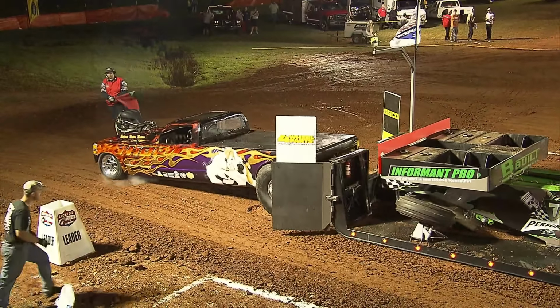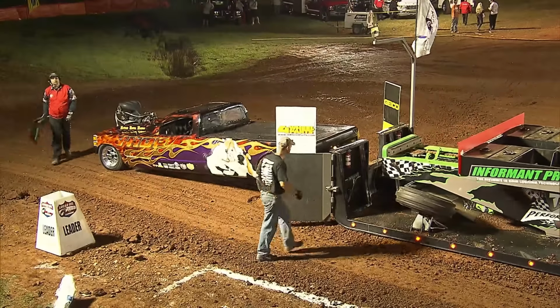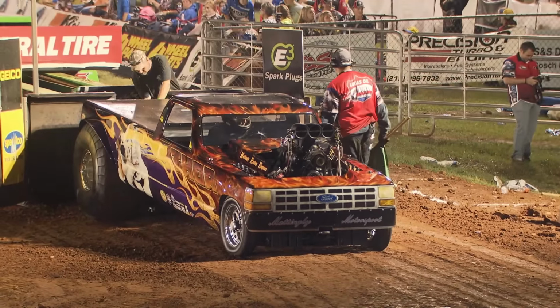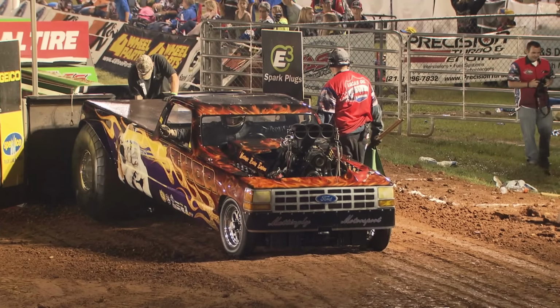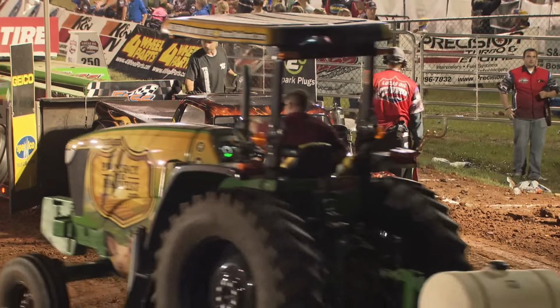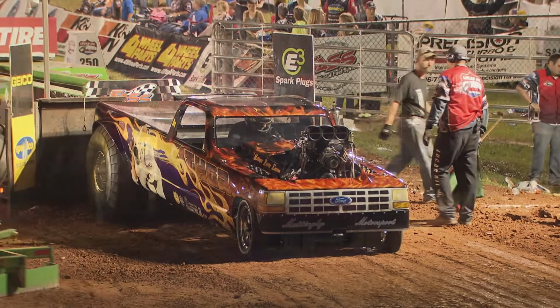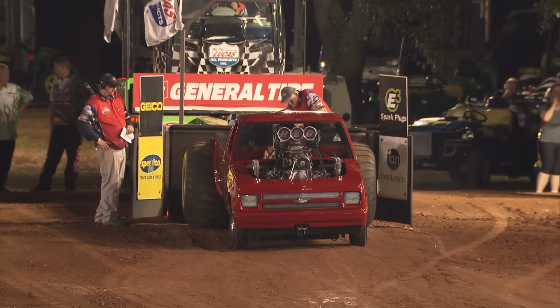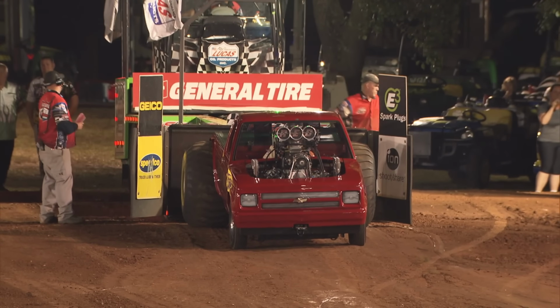Oh, and a really nice effort here late in the class. That will put him up into the top 3. Jim Mattingly with the Thor goes 3:18 and 64. Just a little bit behind Keith Long, who went 3:20 and 78. And that's probably one of the best passes we've seen out of the Thor truck all season, as he hasn't finished inside the top 10 yet.